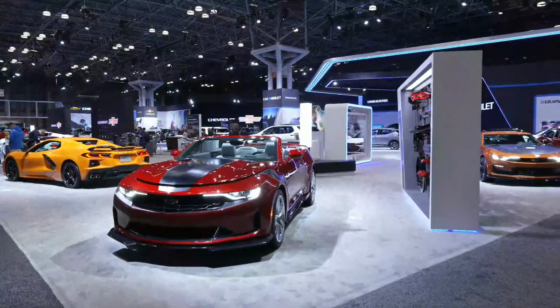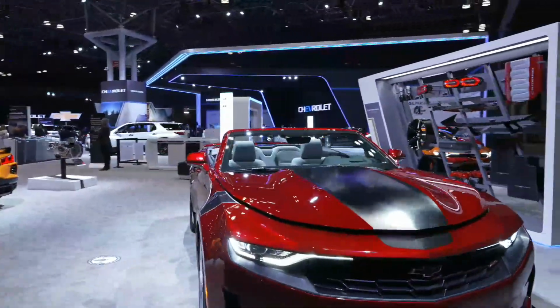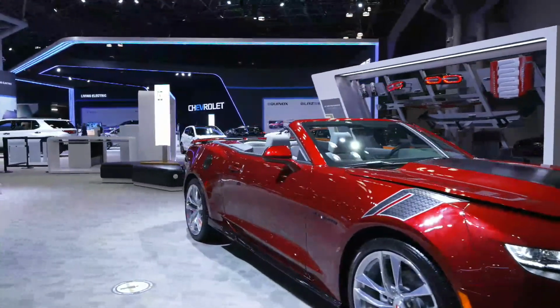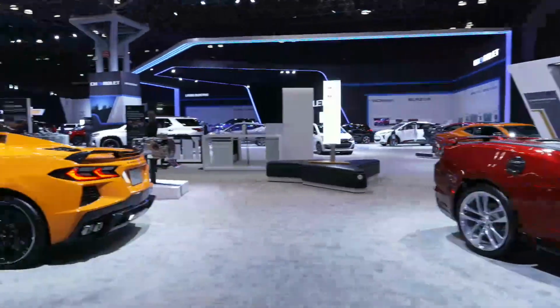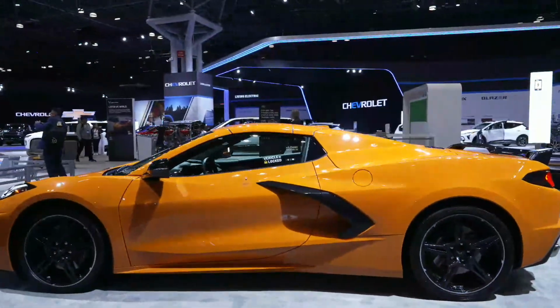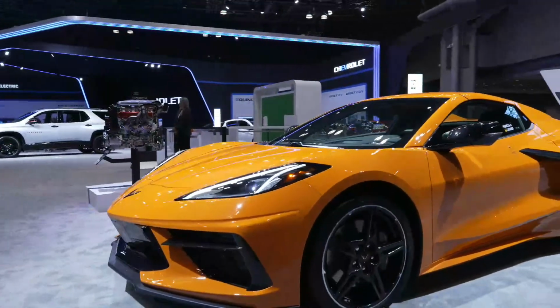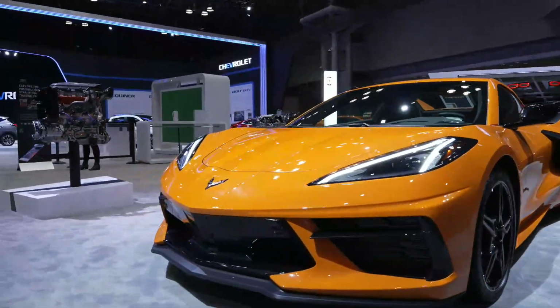Many of you are Camaro guys. Come on, don't be shy, admit it. I don't think I can carry off a convertible Camaro. You know me. But maybe I wouldn't look too douchey in a Corvette. No, I'm not a Corvette guy either. But many of you guys are. So let's take a close look. Oh.